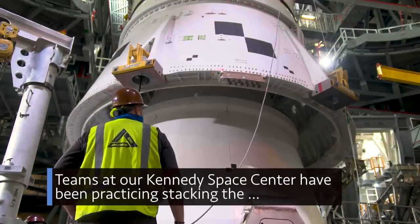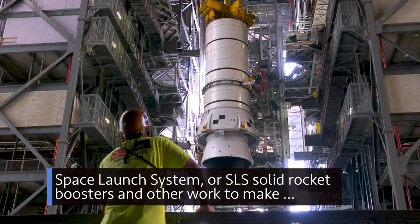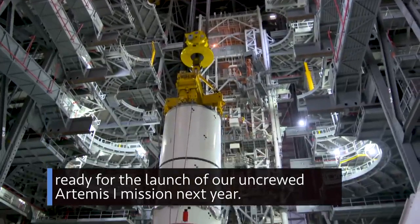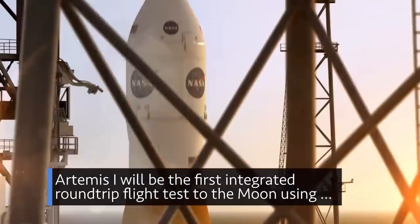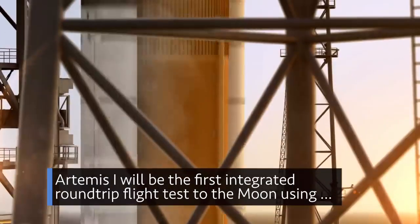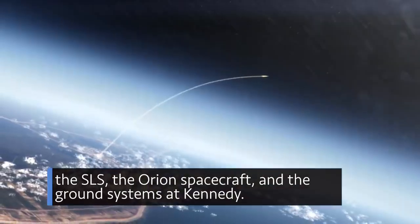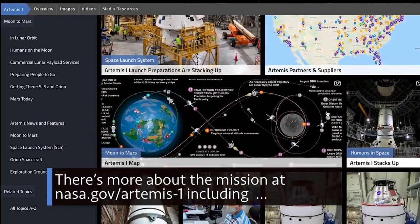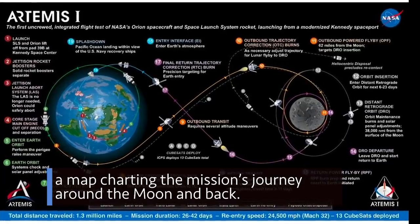Teams at our Kennedy Space Center have been practicing stacking the Space Launch System, or SLS, solid rocket boosters and other work to make ready for the launch of our uncrewed Artemis 1 mission next year. Artemis 1 will be the first integrated round-trip flight test to the moon using the SLS, the Orion spacecraft, and the ground systems at Kennedy. There's more about the mission at nasa.gov/Artemis-1, including a map charting the mission's journey around the moon and back.